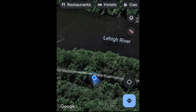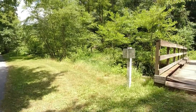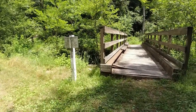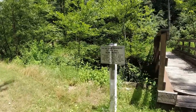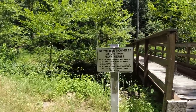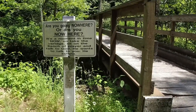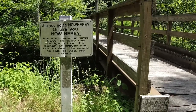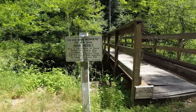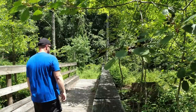So after traversing that nice section of trail, I think we covered just over a mile, we've come to our next location. This is known as the Bridge to Nowhere. It says, are you going nowhere or are you now here? It's a moment in time now, so take the bridge, sit on the bench of prayer, and talk to God. He wants to talk to you, he listens. Not certain I'm gonna do that, but let's see where the Bridge to Nowhere does go.